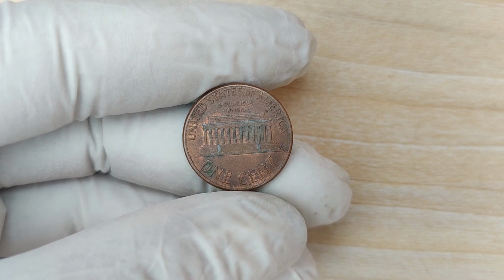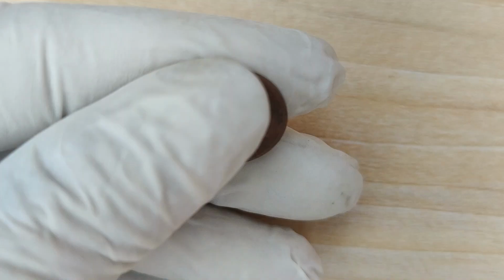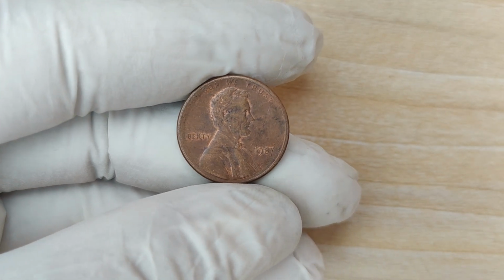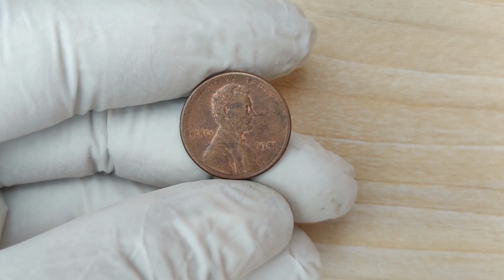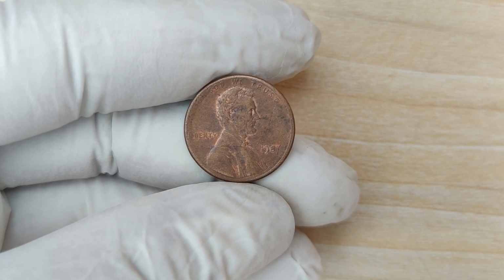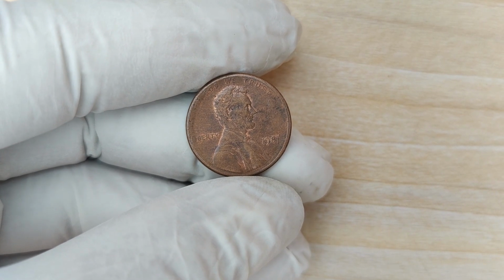Show visuals of coin auctions, enthusiastic bidders, and auction prices soaring, and get this, some pennies, even as recent as 1987, can go for jaw-dropping prices if they meet certain criteria. One rumored value circulating about a 1987 penny is an astounding $42.4 million.